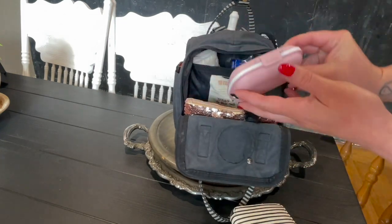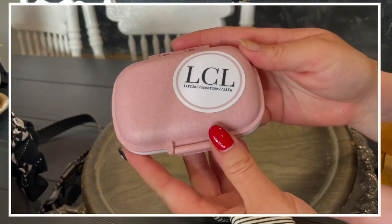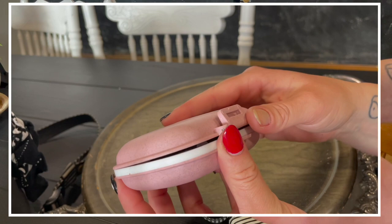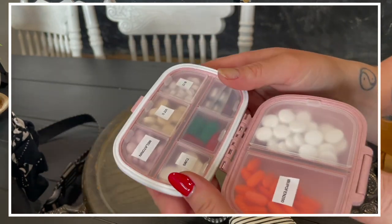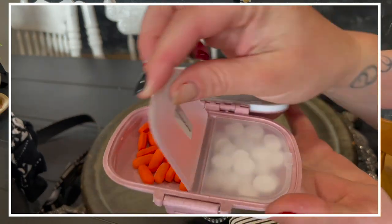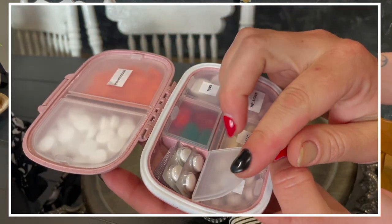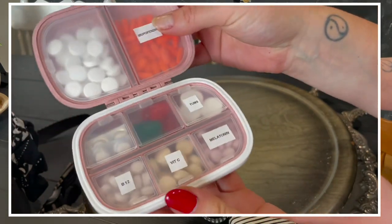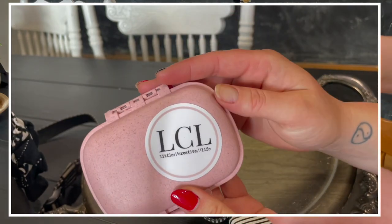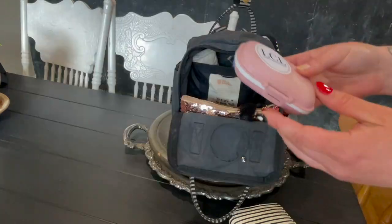This I recently picked up off Amazon. It's just a little pharmacy, I'm calling it. I added one of my stickers on it to match the bag. So cute, it's pink and it's got this little latch on it. And then you can put a bunch of little vitamins and medications in here. So I thought this would be perfect for travel. I have my medications and then a bunch of other little goodies that I may need or want on the go. So love this. I just recently picked this up, but I like it so far.